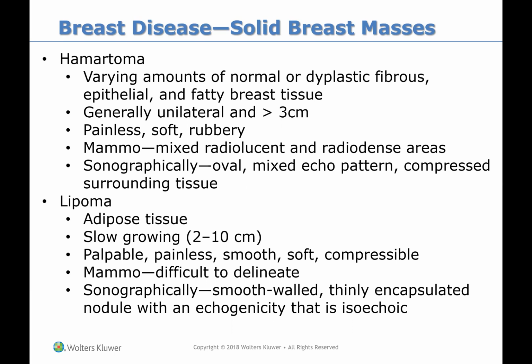A lipoma is made of adipose tissue. They're slow growing, but they can get pretty big, up to 10 centimeters. So they're palpable, painless, smooth, soft, and compressible.